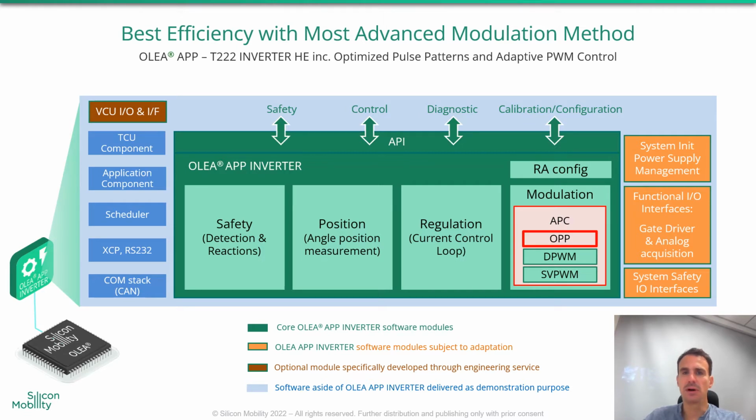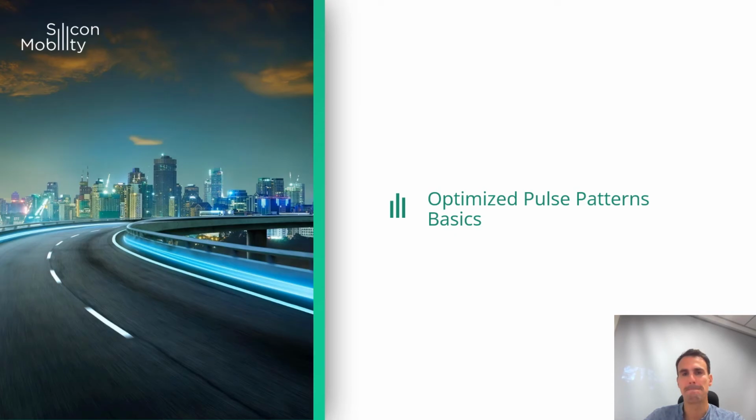But what is unique to OLEA App Inverter HE is that in the modulation part, we support the OPP modulation. OPP stands for Optimized Pulse Pattern. It is a modulation that enables to further improve the efficiency of the inverter and electric motor system and unleash SiC power devices benefits. So, for those not familiar with OPP, let's review what OPP is and how it differentiates from the conventional SVPWM scheme.